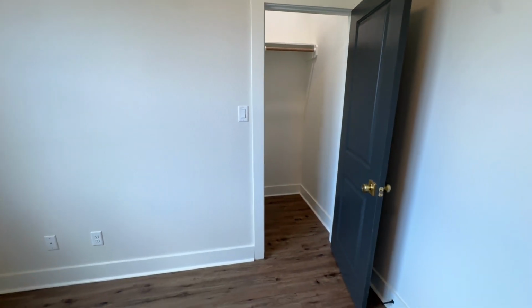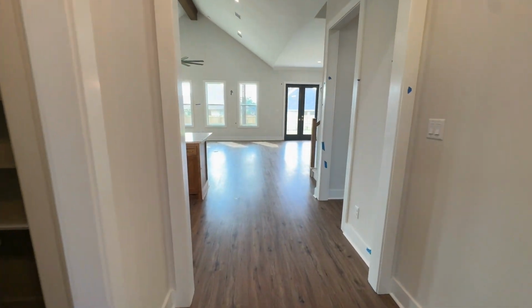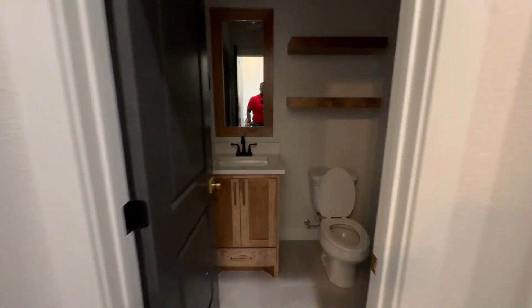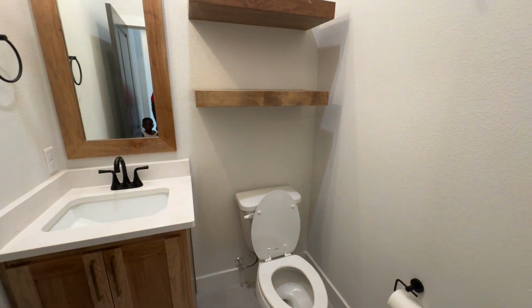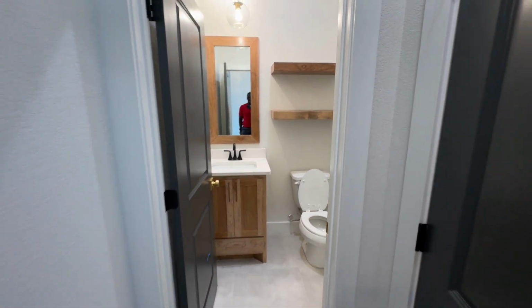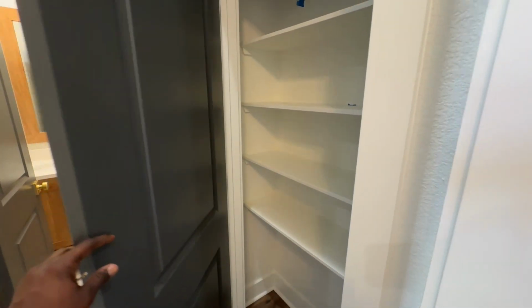So we'll come out of this room, and when we back out of here, we go straight into the foyer. Now to the left, we're going to have a half bath, as some people will call this the powder room. And this powder room is going to be just a half bathroom, and then you have here your linen closets.